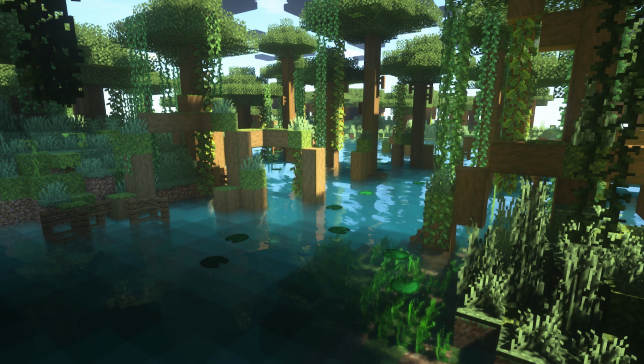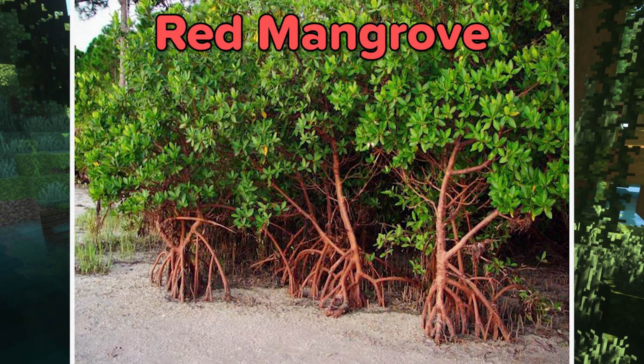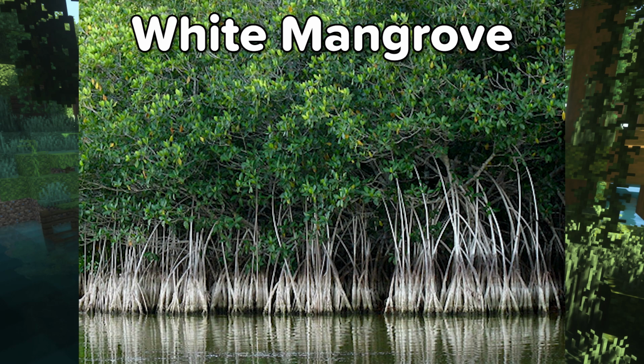In the USA, only 3 mangroves grow: red, black, and white mangrove trees. Red mangroves are easily recognizable by their distinctive arching roots. Black mangroves are often found more inland, having roots called pneumatophores, which help to supply air to the plant while in submerged soils. And then finally, white mangroves grow even further inland, with no distinctive root structures.